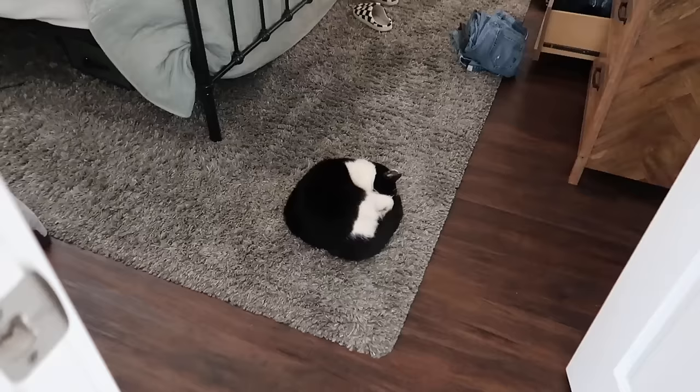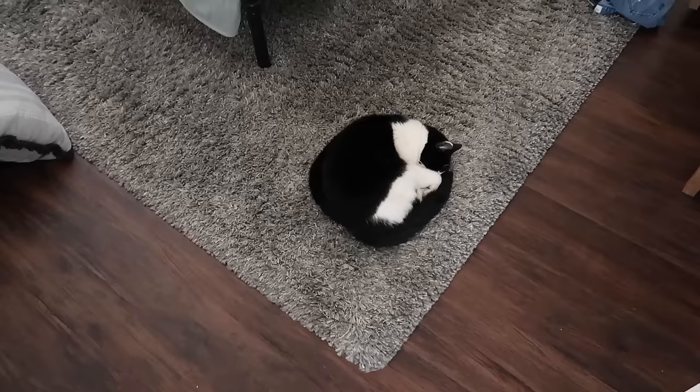This has been Jasper's current favorite spot to lay. He always has a new spot to lay. And this week it has been right here on this rug in my bedroom.